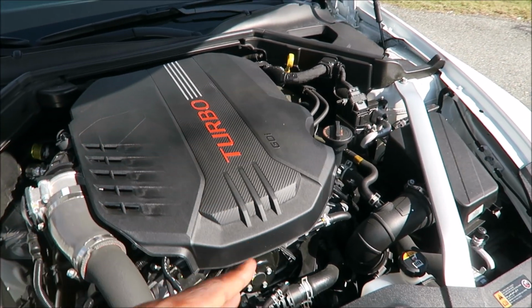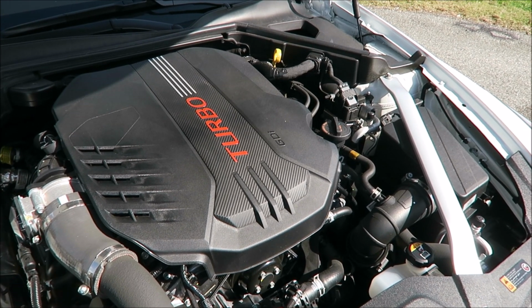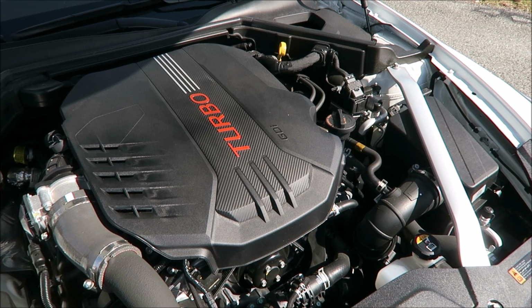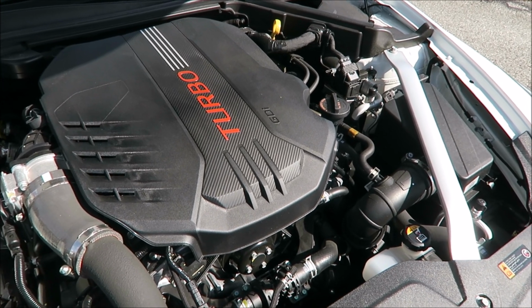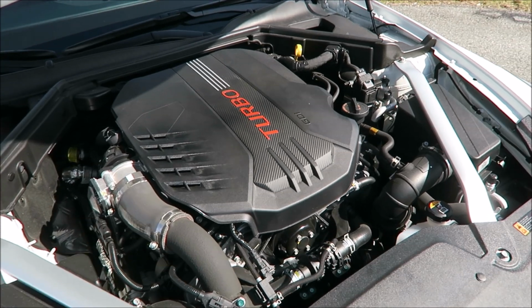Just to kind of put that in retrospect, my Maserati Ghibli, 0 to 60, same exact time, 4.7 seconds. It's the same size engine for the most part on the twin turbo V6, and the top speed for the Ghibli was 177. This is 168. So we're kind of flirting in the same territory, which is kind of why I wanted to jump into something like this too.